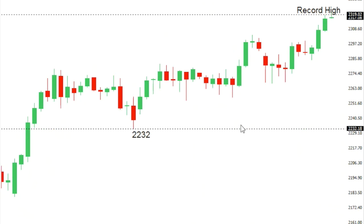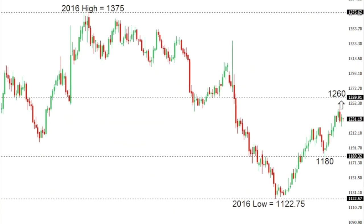SPX 500. So you can see here the S&P 500 continues to push up to fresh record highs and is showing no signs of any setbacks just yet, though daily studies are starting to look stretched again. There is risk now following the break that we saw above 2300 for a push to the 2330, 2340 area before the market considers a reversal, and ultimately it would take a break all the way back down below 2232, that low that we saw on the 30th of December of 2016, to force a shift in the structure.